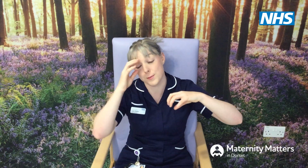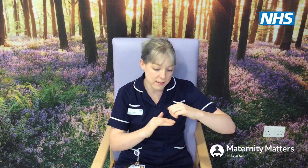You've got your bladder and your urethra at the top. You've got your uterus and your vagina, and then you've got your back passage. And whatever comes through your vagina, so a baby's head, is going to press on everything else, particularly on your back passage. So anything that is there in your back passage will be pushed out of the way by baby's head. And that's also why you're then going to feel a massive urge to go to the toilet.